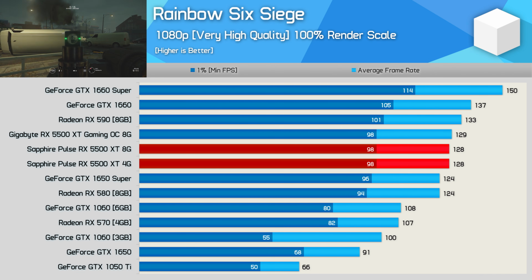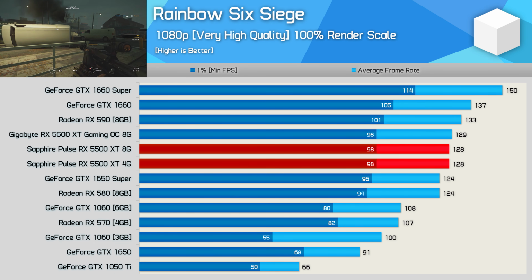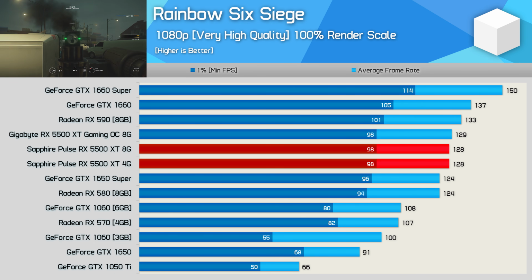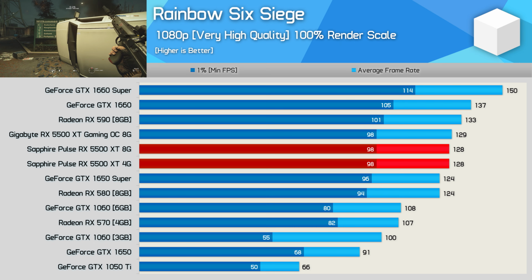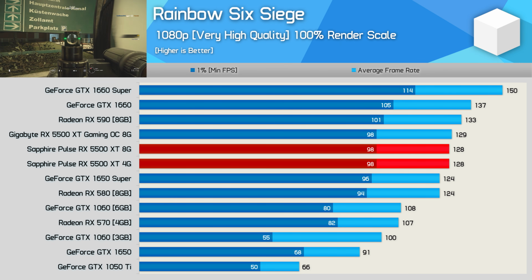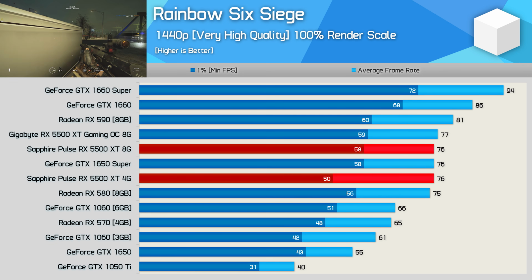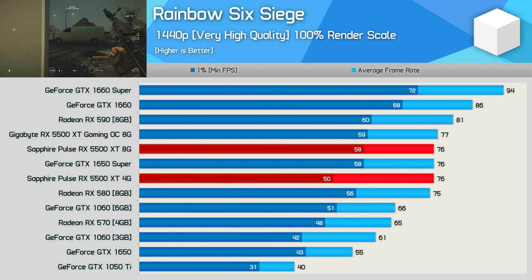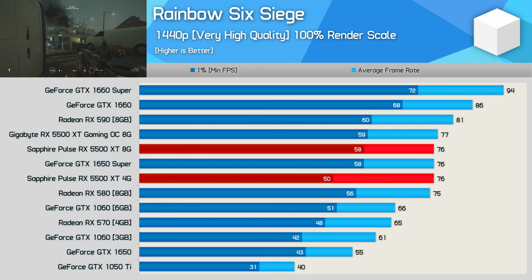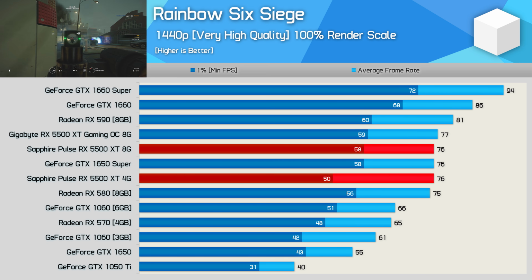Now, we're not playing Rainbow Six Siege with the highest possible quality settings, rather the second highest quality preset has been enabled with a manual render scale of 100%. This saw the 4 and 8GB versions of the 5500 XT deliver the same 128 FPS on average at 1080p. Even at 1440p we see the same average frame rate, however it's the 1% low performance that falls away with the 4GB model, and while still very playable, this cut down version wasn't quite as smooth overall.